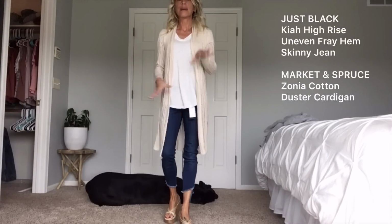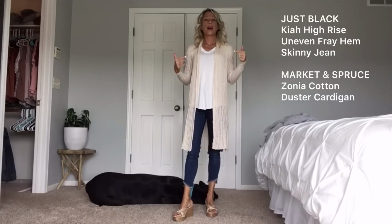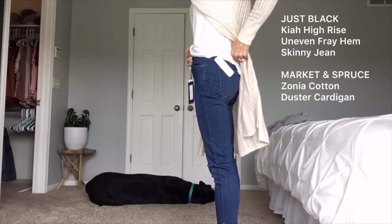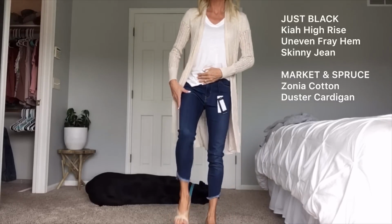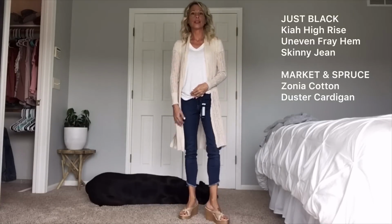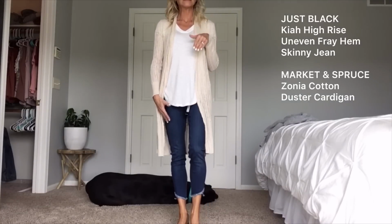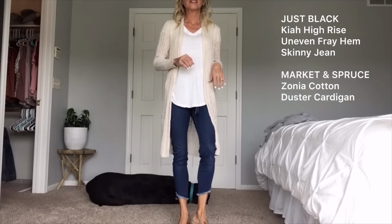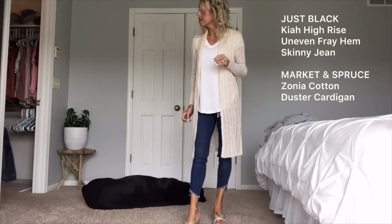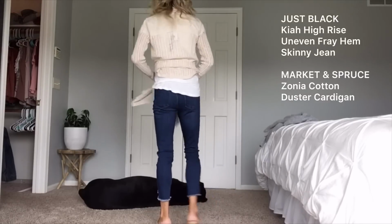Okay, so I'm not recommending wearing these shoes. It's just when I'm in my closet, they kind of matched it. So, first of all, these are the jeans by Just Black. They're high-rise. Can't see it from here. The uneven frayed hem. They are petite, so they are a little shorter on me, but sometimes it's hard to tell if these should fit similarly on someone who's a little bit taller. So, I'm right at that petite, non-petite size. So I might see if I can exchange these for a non-petite, but anyway, that's what they look like.